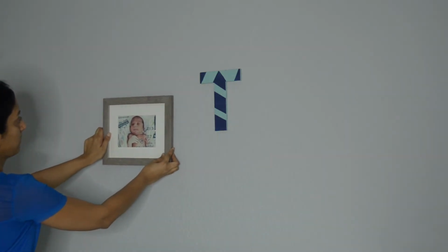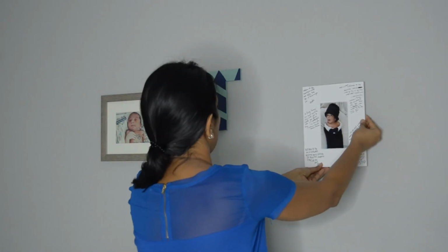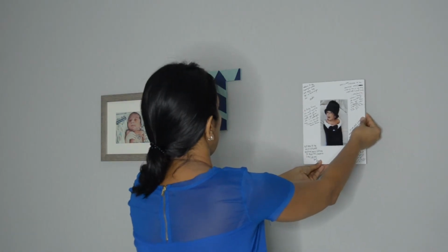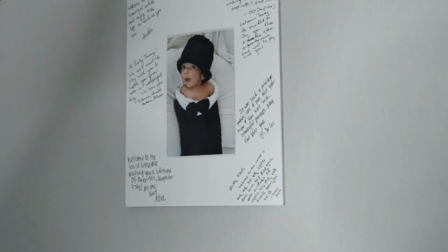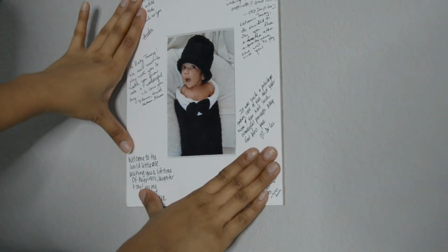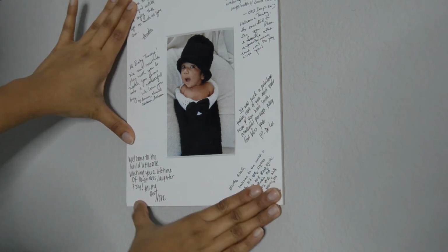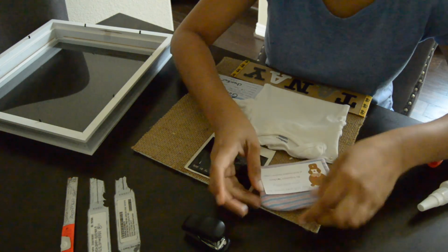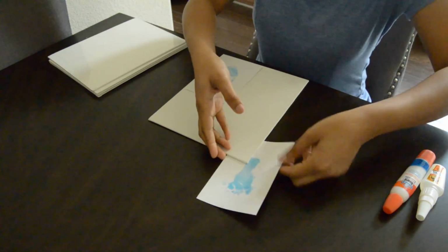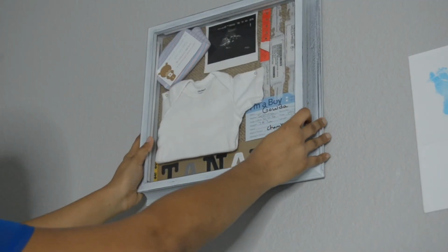I then added his birth photo with all the statistics of his weight and height and all of that, and added another one that I had with a few written messages from his doctors, nurse and people who came to visit him first. Next, a shadow box with all the collectibles from the hospital. I also had a handprint and a footprint that I got of him when he was a month old that I pasted on a canvas.